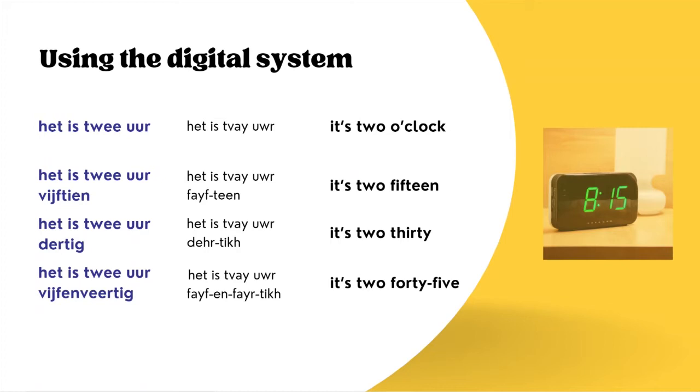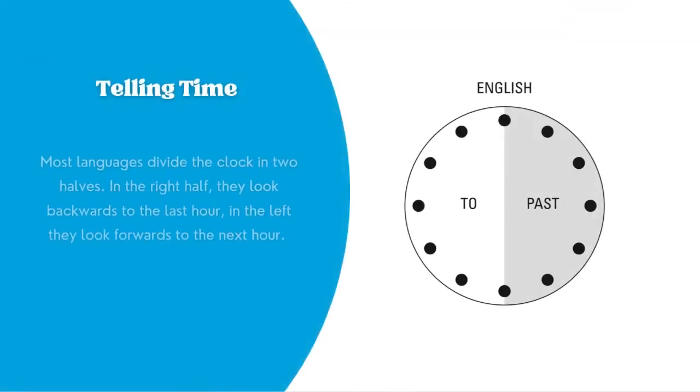So now at least you know the digital system. And the digital system, as you've seen, is pretty straightforward. It's almost a translation from the English version, right? But now we go to telling the time in the analog system.